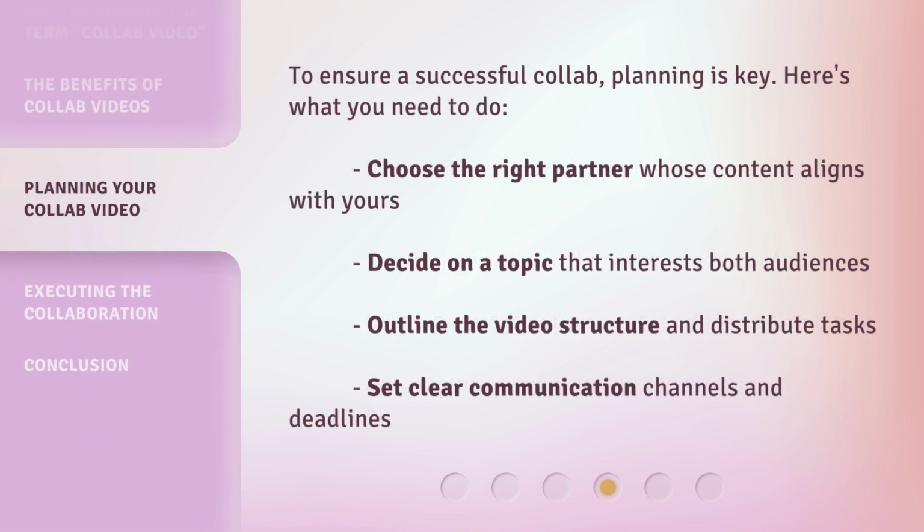To ensure a successful collab, planning is key. Here's what you need to do. Choose the right partner whose content aligns with yours. Decide on a topic that interests both audiences. Outline the video structure and distribute tasks. Set clear communication channels and deadlines.